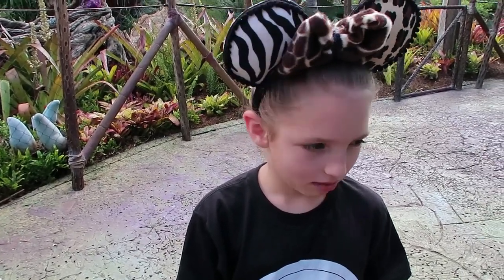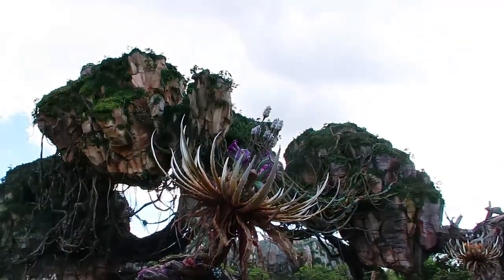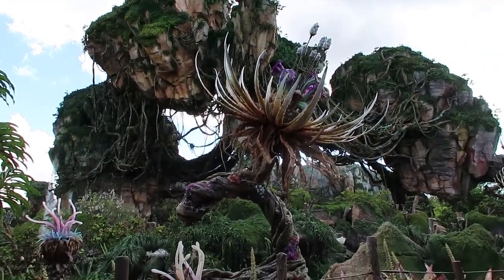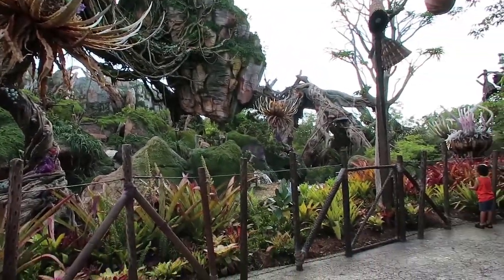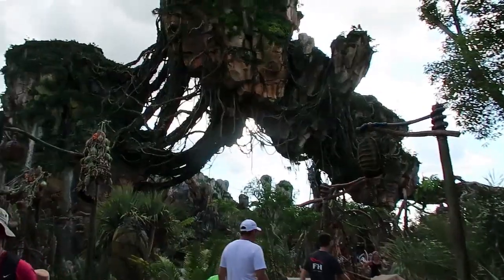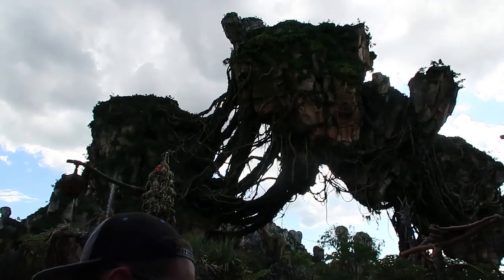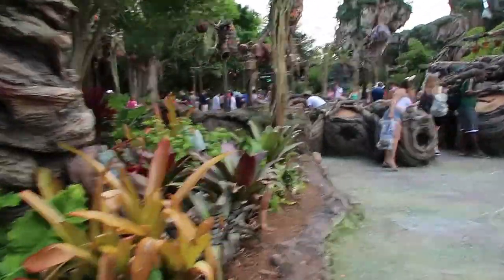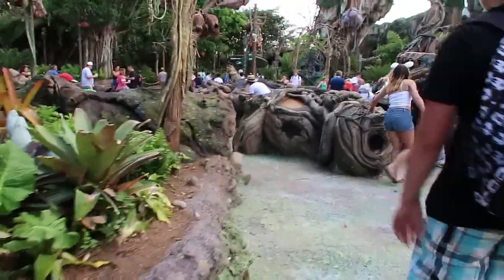No, not a fan. And we're looking at this beauty. Oh my gosh, look how gorgeous that is. My word. I mean, is there really anything like that? I don't think so. One hour for Navi River Journey. I guess we won't be doing that today.